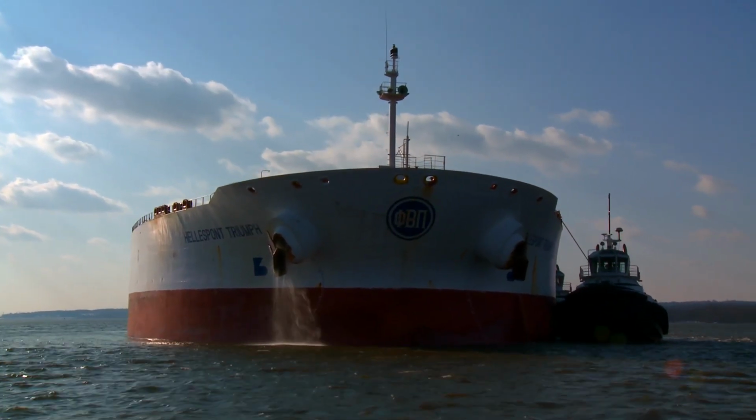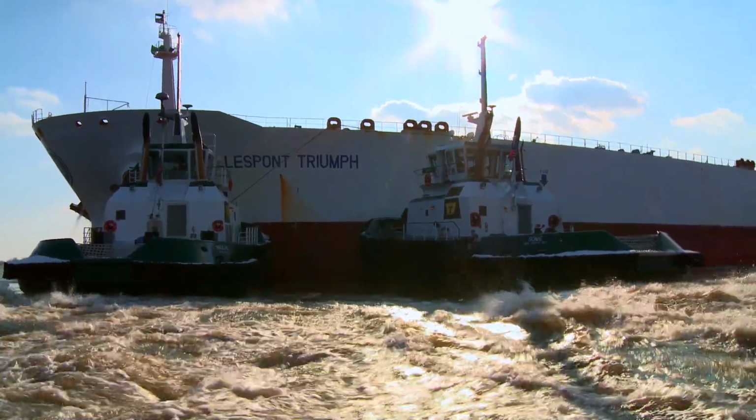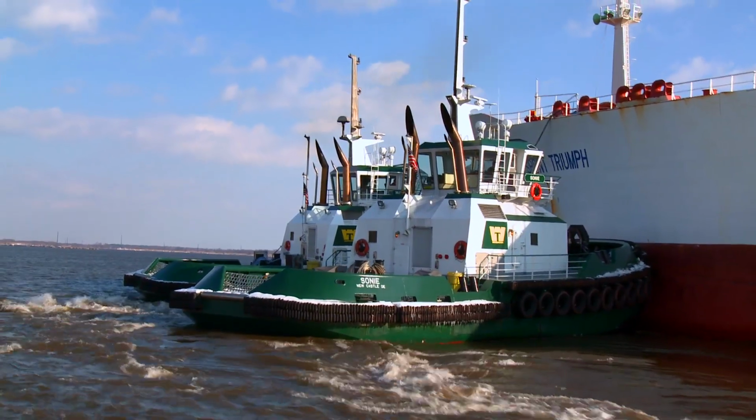Reliability of that tugboat is critical. Big tankers come up carrying 1.5 million barrels of oil. You must be there. There is no exception to that. Okay, we're in position, we hold her here, okay.